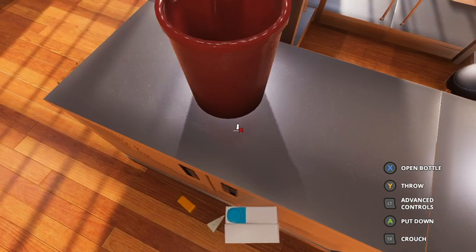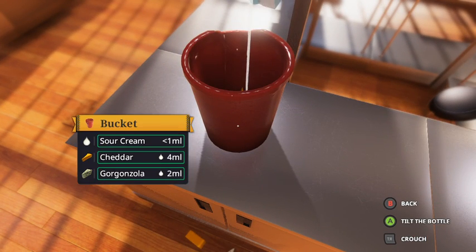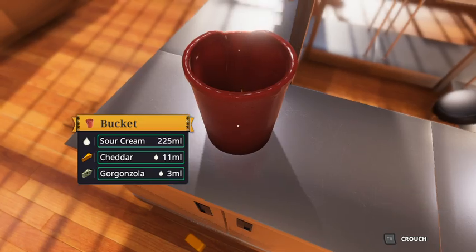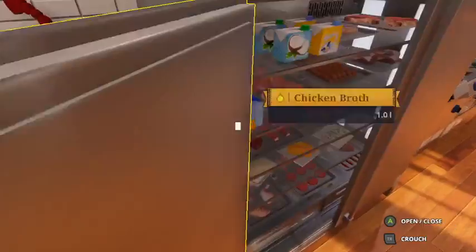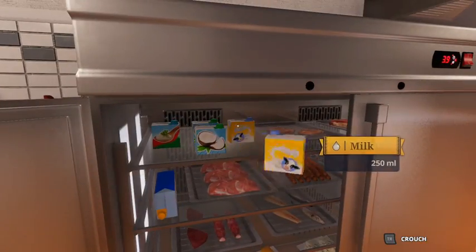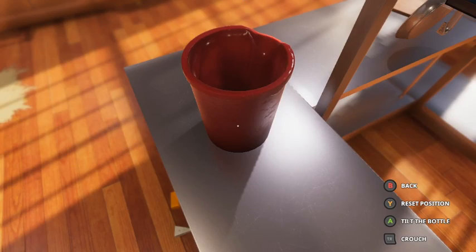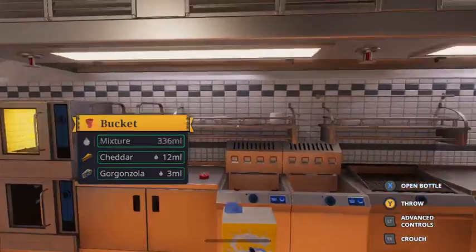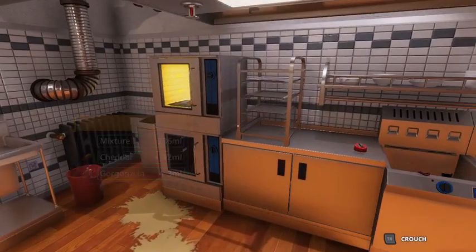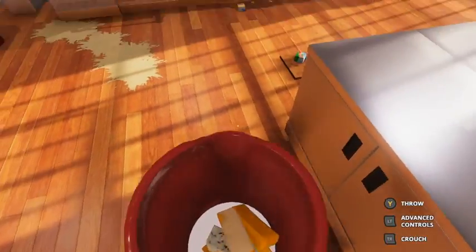Now our sour cream is going to go in here too. We're just going to pour it all in there. What we're doing now is making it into a sauce. So we've got milk as well, and we're going to pour our milk in there because we want to get it nice and creamy. And go ahead and throw that there. And that's our milk.